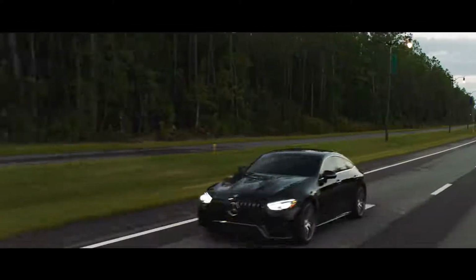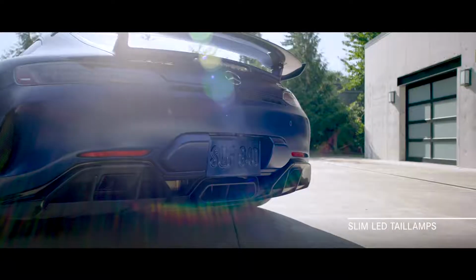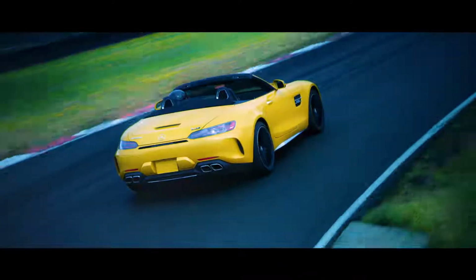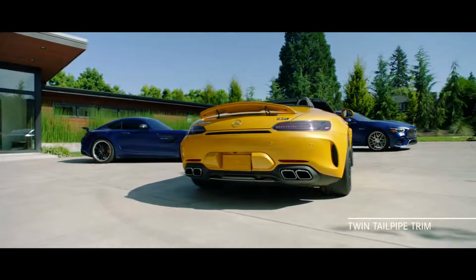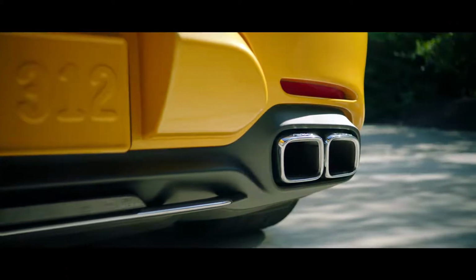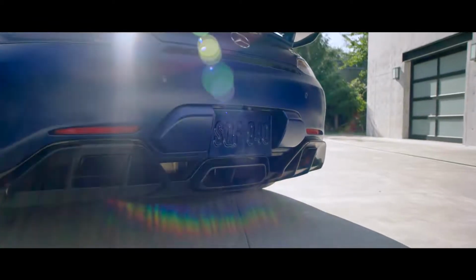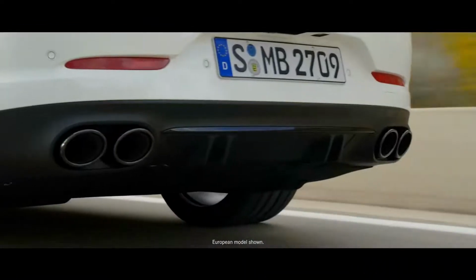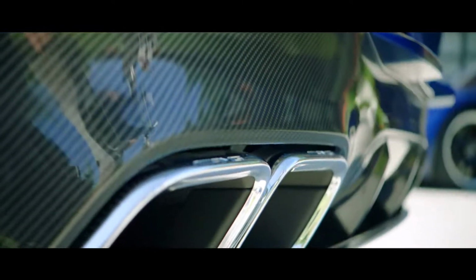At the rear of the vehicle, there are a number of enhancements, starting with the slim LED tail lamps, an aggressive diffuser, and distinctive tailpipe trims, which depend on the model. On the two-door AMG GT Coupe and Roadster, the twin tailpipe trim is in a double round design. On the AMG GTC, they are double trapezoidal. The GTR keeps its distinctive center exit exhaust with two outer pipes. On the GT four-door coupe, the GT53 sports double round exhaust tips, while the GT63 features a double trapezoidal design.